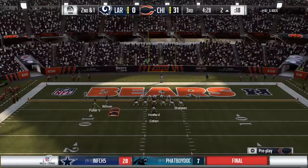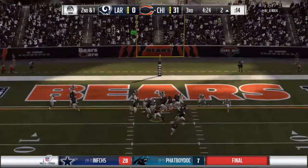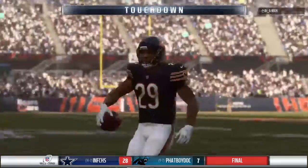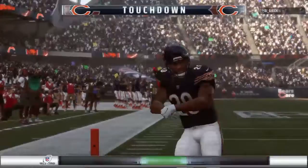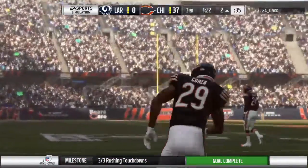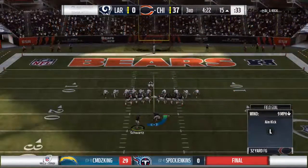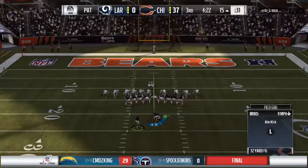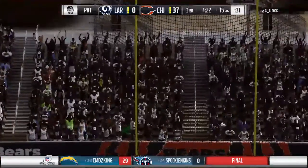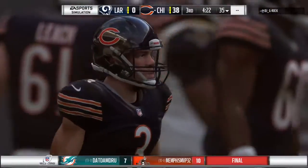They come out here in the I. Now they'll run it on the toss. And he'll get into the end zone. Touchdown, Chicago. A great play there. Saving his best for the playoffs with his 3rd touchdown of the game. And the Bears continue to pour it on. No problem there on the extra point. And that will extend this big lead.